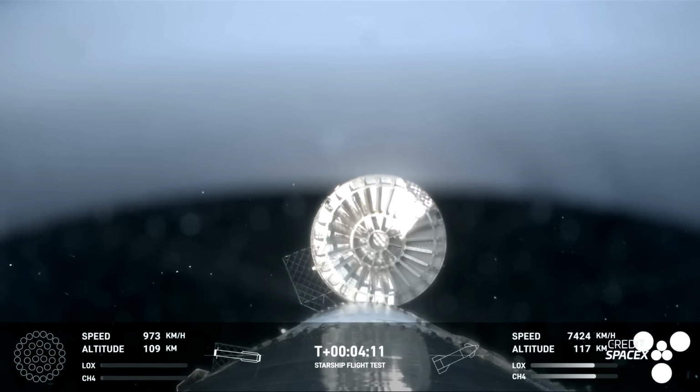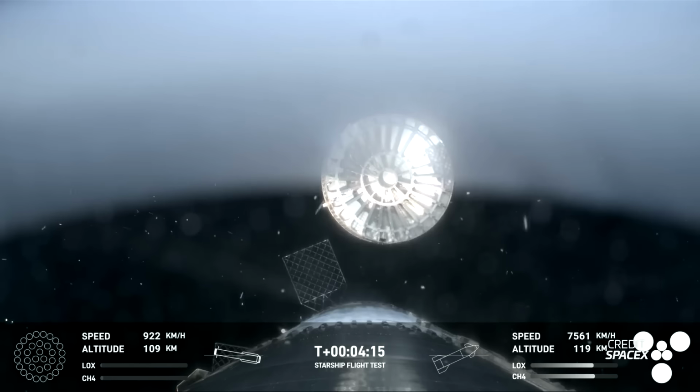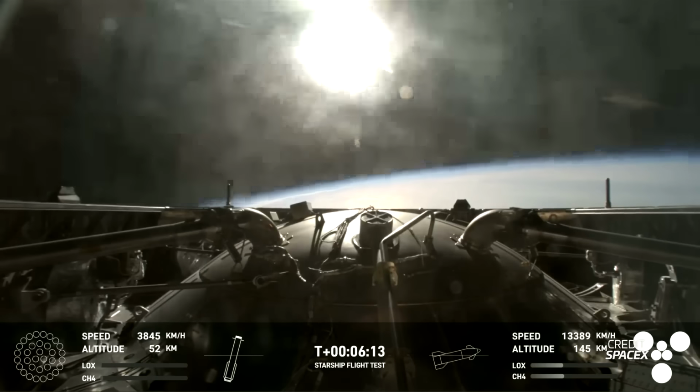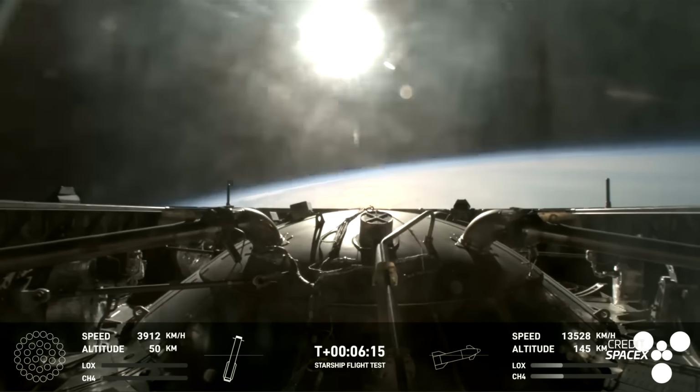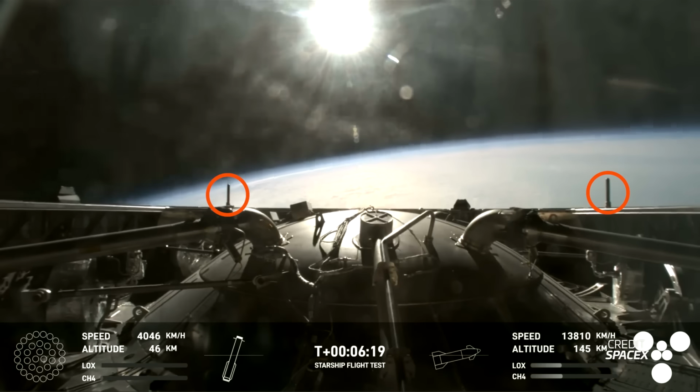If you recall, for this flight, the hot staging ring was supposed to be jettisoned, and indeed it was. Before the flight, we thought this separation had to be done maybe by initiating a flip and kicking it out via inertia, but SpaceX had a trick up their sleeve. We could see after separation on this view from the forward dome of the booster at least 2 of the pushers they used for this hot staging ring jettison.